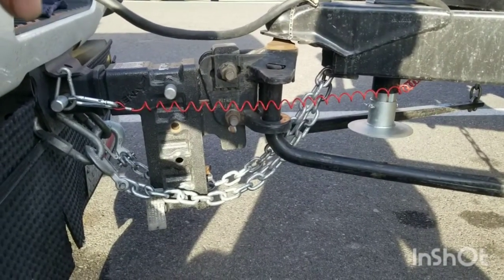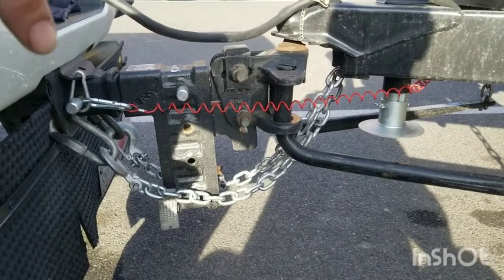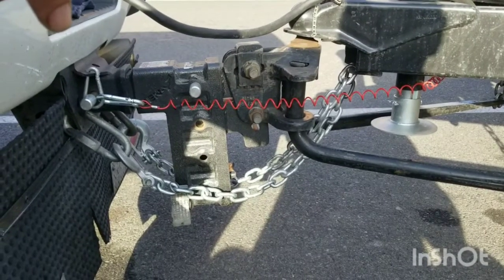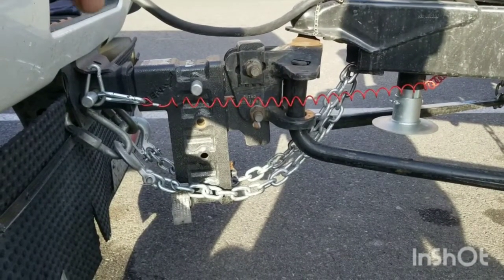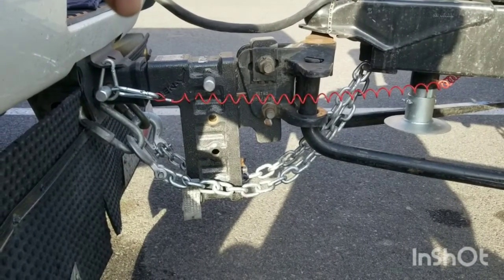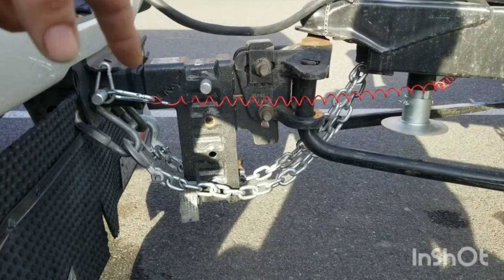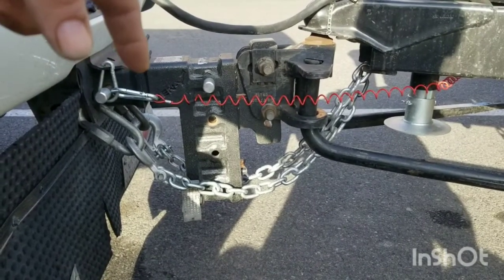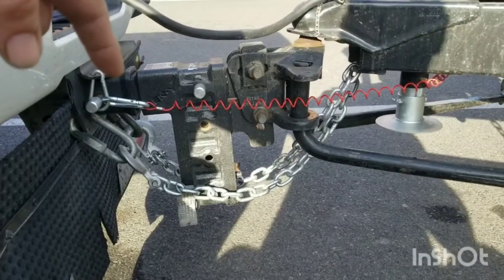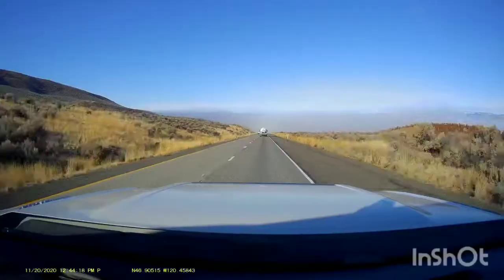Also, I wanted to note that there are two different shank sizes, a 2 inch and a 2.5 inch shank, I think it is, on the actual Gen Y itself. So if you get the 2.5 inch shank on the Gen Y, you also need the bigger shanked weight distribution shank. The square holes are bigger or smaller. I did find that out when I went to buy that one, and I picked that one up at Dan's Hitch in Elkhart, Indiana. But yeah, I just wanted to throw that in there.